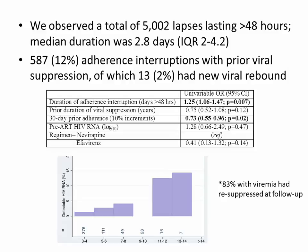Half of the rest of those, their interruption had already stopped by the time we got there, so we didn't investigate it any further. And there were about 15% where we couldn't either find them, or they didn't want their blood drawn, or we couldn't get a sample because of their veins, that sort of thing. Yeah. So this was published in JAIDS earlier this year, and you can see the full story.